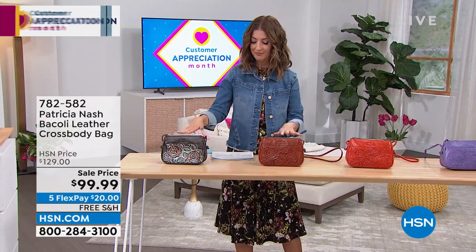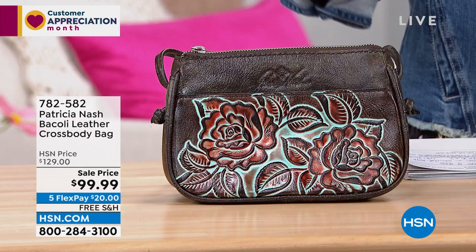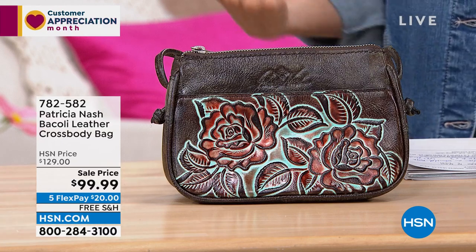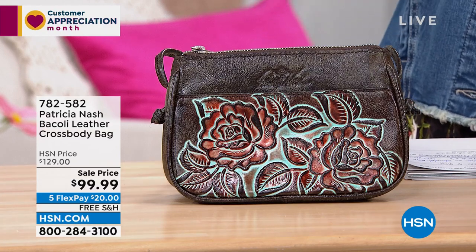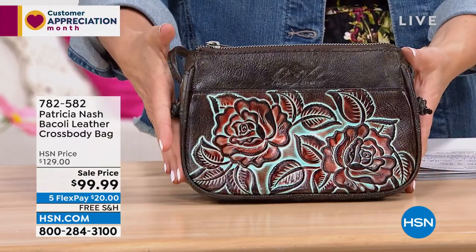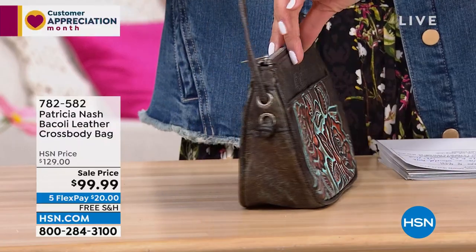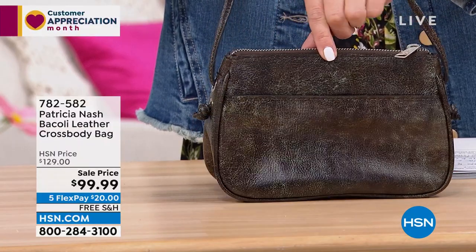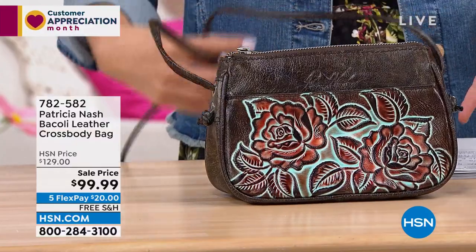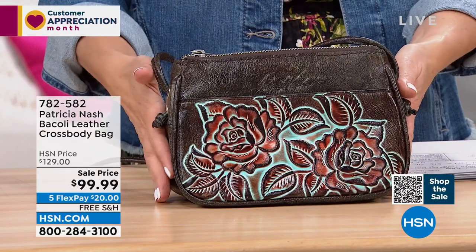Now, speaking of darling, I have the sweetest little bag for you. Now, if you're someone who says, Sarah, I hate carrying a large bag. I don't want a big, heavy tote. I don't want something heavy on my shoulder. I don't want something that takes up a lot of bulk. I just need a perfect size bag to hold all my essentials. It's your keys, it's your wallet, it's your phone, it's your lipstick and your gum. And maybe your compact. And of course, anything else that's really precious to you can fit in this bag. And that's exactly what it's designed for.